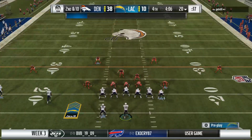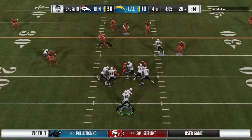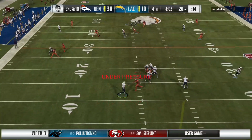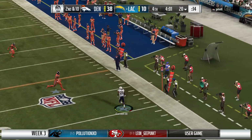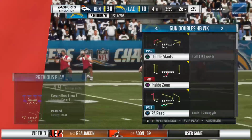Over! The play-action fake. They'll look to throw. This is Gordon on the dump-off. Gordon loses the football. It's loose.